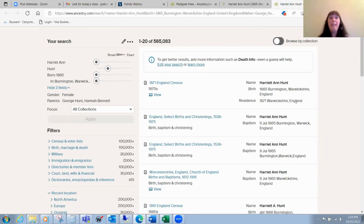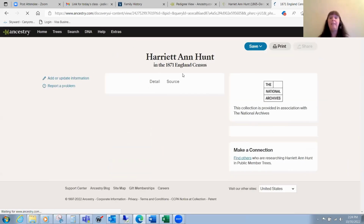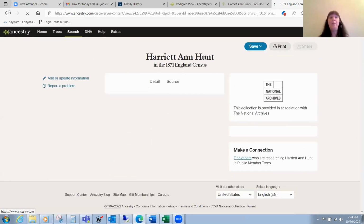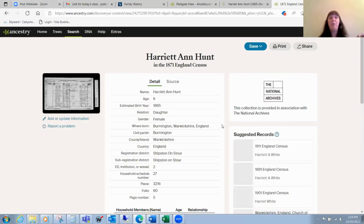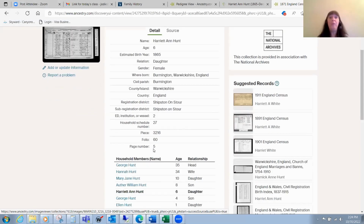What I love about Ancestry is that they have really good suggested records. So why don't you pick one of those, either the 1871 census or the christening, whichever you would like. And let's click view record on the census, because if we clicked view image, it would take us into the image, and we want to look at the handwritten one, the one that's a little easier, first. Oh, do I need to go back? No, you're in the perfect place.